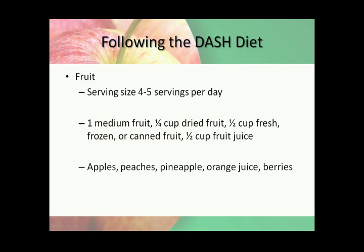Fruit, you also want to have 4 to 5 servings of fruit per day. So you would choose 1 medium-sized piece of fresh fruit, 1/4 of a cup of dried fruit, a half a cup of fresh, frozen, or canned fruit, and a half a cup of fruit juice. Apples, peaches, pineapples, orange juice, berries are all good sources as well.